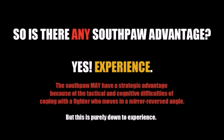Anybody who tells you that the southpaw stance gives you additional angles or allows you to do tricks that the conventional opponent cannot do is lying to you and doesn't know what he's talking about. The only advantage is experience. Anything the southpaw can do, you can do the same thing. But the difference is the southpaw is probably more effective at those angles because he's been doing it for more time.